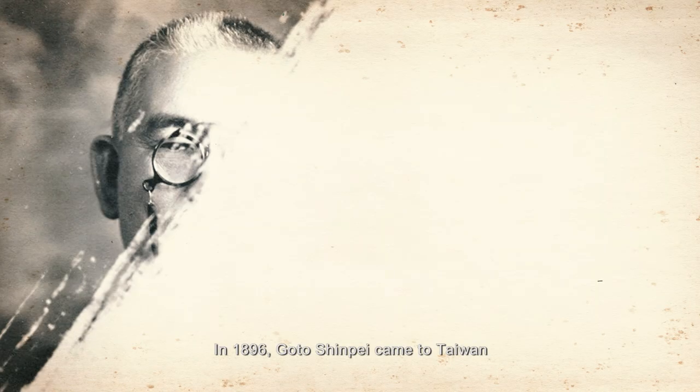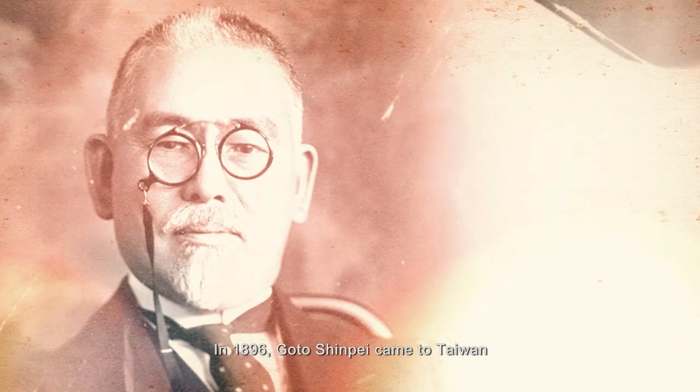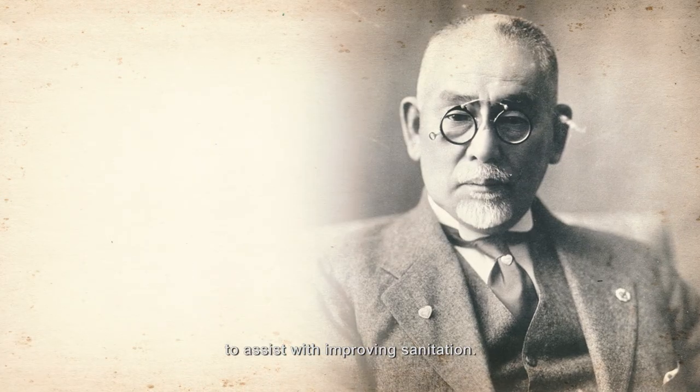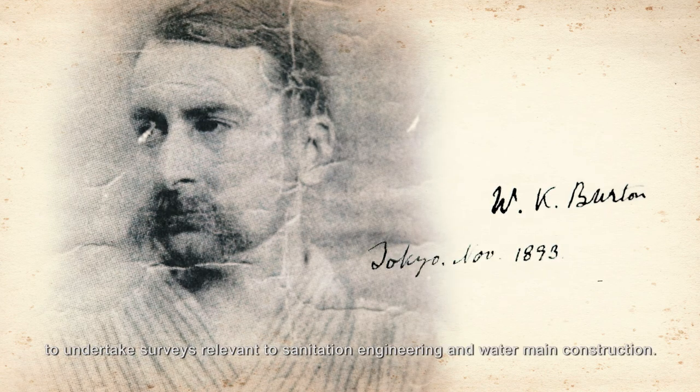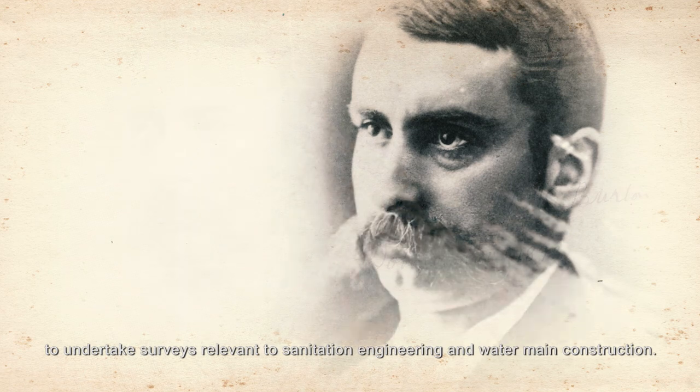In 1896, Goto Shinpei came to Taiwan to assist with improving sanitation. He recommended hiring a Scot, William K. Burton, as a project technician to undertake surveys relevant to sanitation engineering and water main construction.